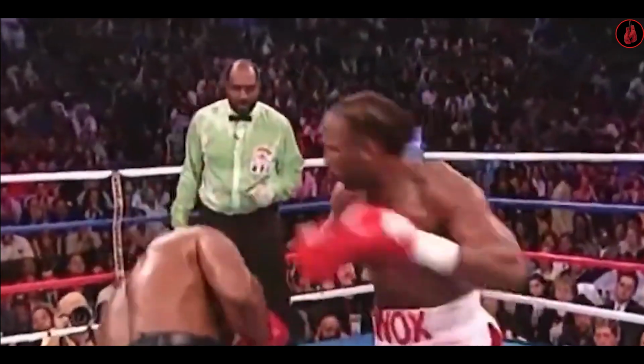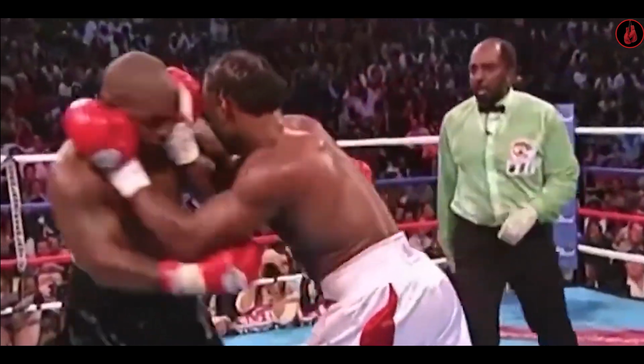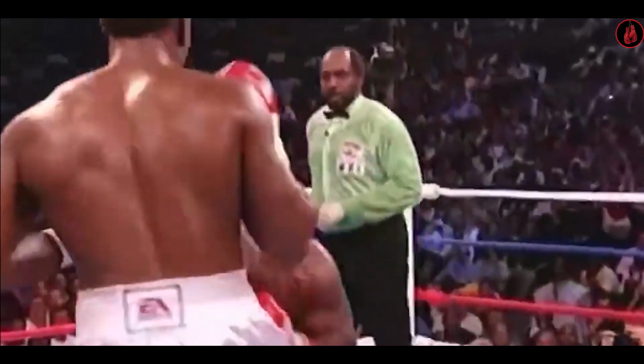In the following rounds, Tyson became noticeably tired and threw out fewer punches. His hand speed and his speed of moving in the ring began to fade.